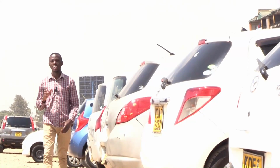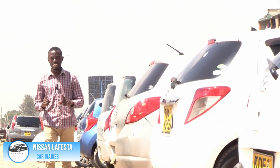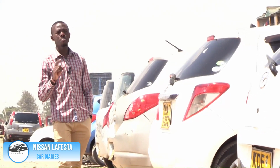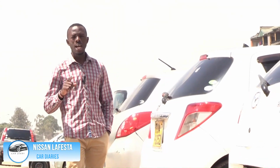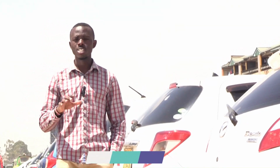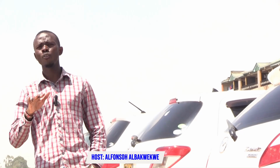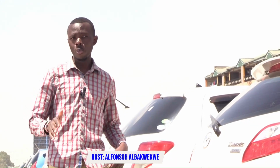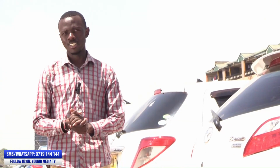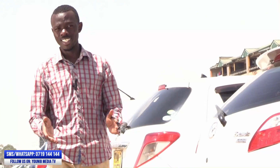When you are looking for a car that suits your business needs and family needs as well, you could probably be eyeing an MPV, or what other people call a multi-purpose vehicle. This minivan from Nissan offers roomy cargo space and comfort, all of this at its epitome. This car competes against the Toyota Wish, the Subaru Exiga, and the Honda Freed in the Kenyan market. Ladies and gentlemen, this is the exclusive review of the 2015 Nissan Lafesta.